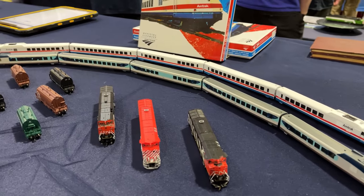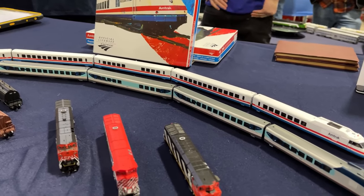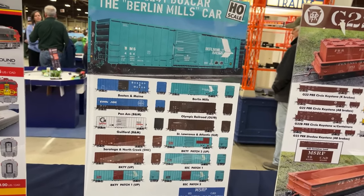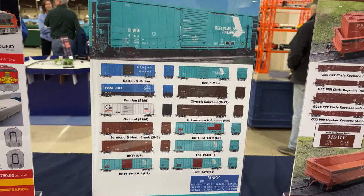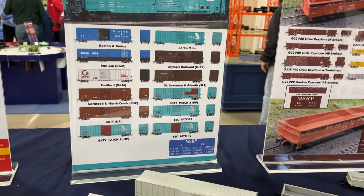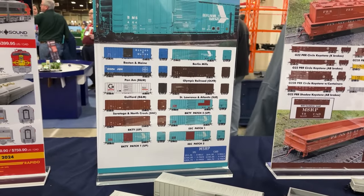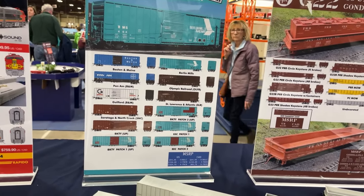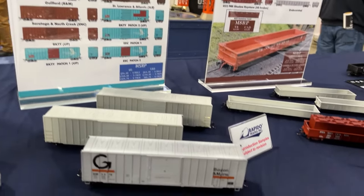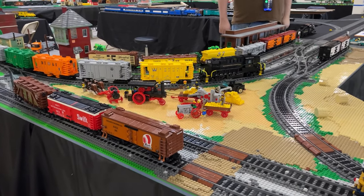Turboliner is now an N scale. The Turboliner was the thumbnail of my video last year, and now it's an N scale. Now, I don't usually get excited about rolling stock, but Rapido's Berlin Mills boxcar is an icon of the Northeast. And I don't buy rolling stock new, but I'm very tempted. Pan Am, B&M versions, Guilford, St. Lawrence and Atlantic. They look great. Small white box under the table right there. Or a medium white box, rather.